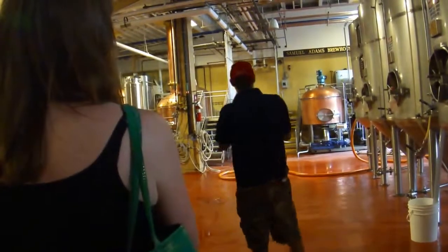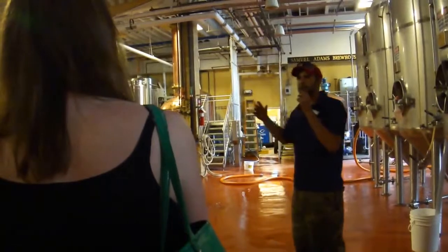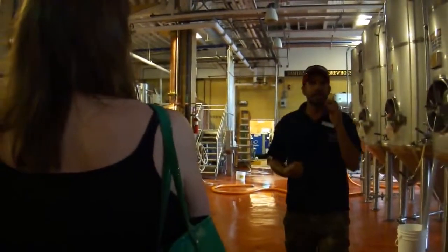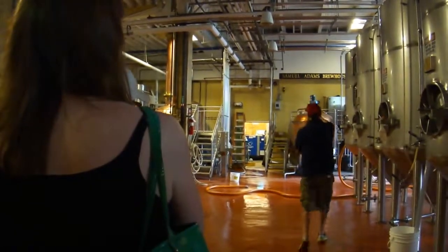But what you're ultimately left with, once you're adding a bunch of warm water to the grain, is a substance called mash, which kind of looks like oatmeal. It's a big wet clump of grain. What you need to do at this stage is remove the liquid from the mash. So we bump the mash over to this tank with the blue motor on the top of it. That's called the lauter tun.